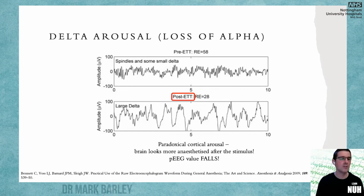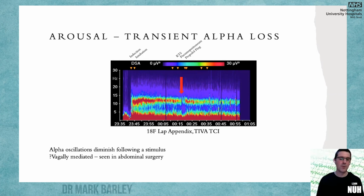Another form of arousal is something called transient alpha loss. This is a density spectral array, of which there's another little YouTube video where I talk about this if you're so interested, and you'll see this coming on the new BIS monitor software upgrade and on the NarcoTrend, of course. This is a beautiful way to look at anaesthesia and to dissect these oscillations down, and makes it much, much easier to recognize what's going on.